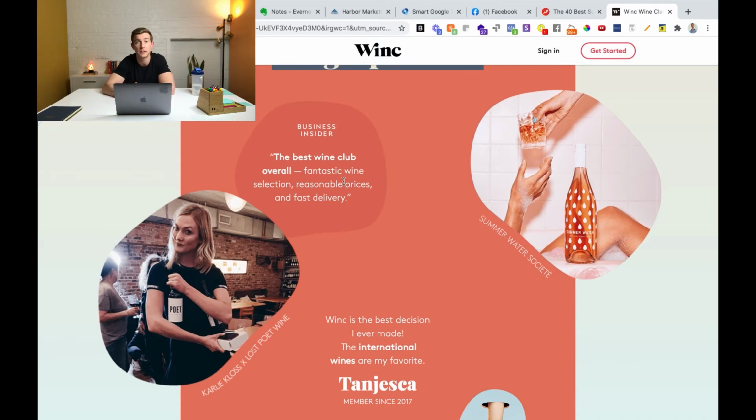Trust is one of the main things that people need to have in order to make a purchase, and so in Wink's case here, if they can get people to understand that Business Insider trusts them as a reputable brand, then the customer should have no problem trusting them as a reputable brand as well, because that customer probably also trusts Business Insider.